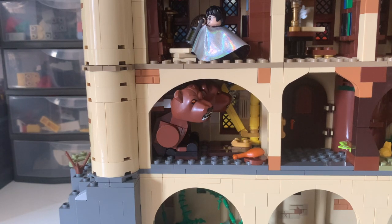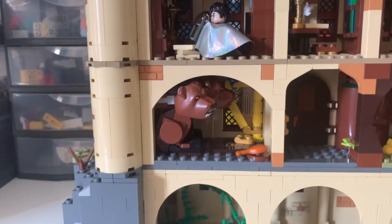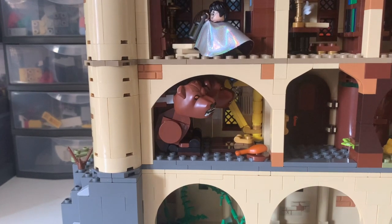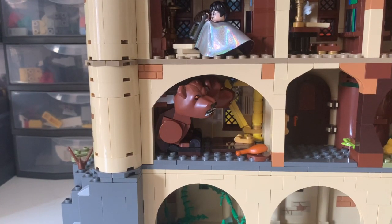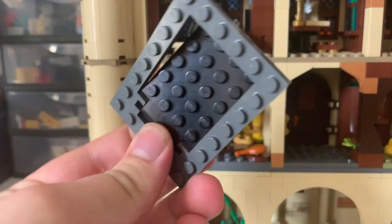So last time we looked at this particular bit of building, I showed how I had taken part of what used to be Firenze's classroom, which still exists over there, and turned it into this space for Fluffy. Now, I did this before the 2021 sets had come out, so I didn't actually have Fluffy back then, and my original intention was to use one of these trapdoor pieces. Now, I've actually got two of them here.